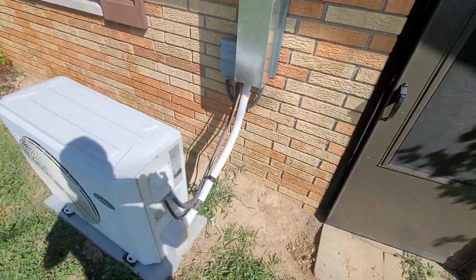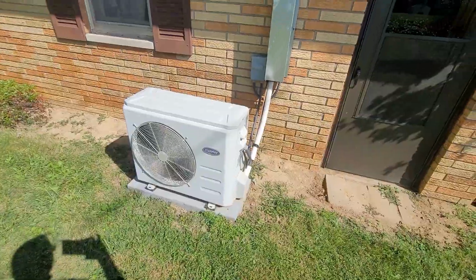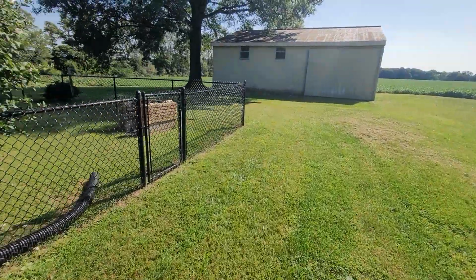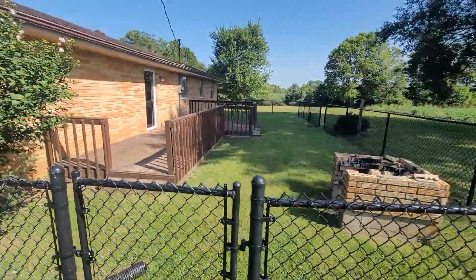We'll step outside. Here's that mini split carrier, you know, modern. I mean, I'm assuming that cools the whole house. It is just on the one side of the house. So I was going to walk out on the back deck. We'll go back in that way.